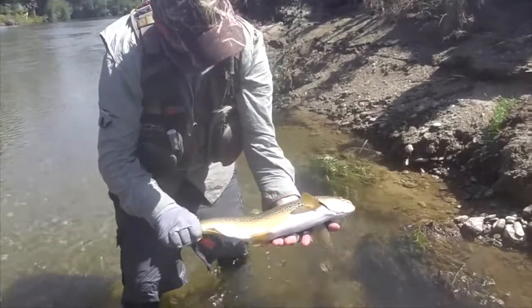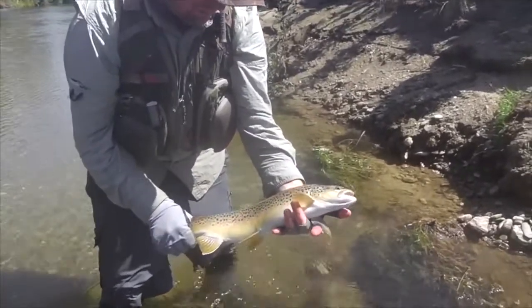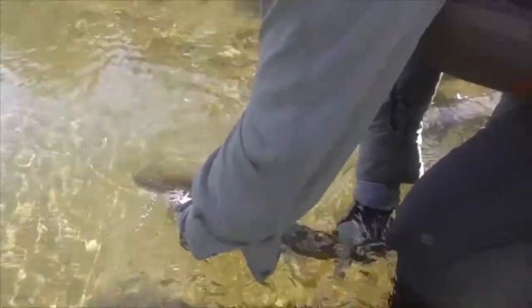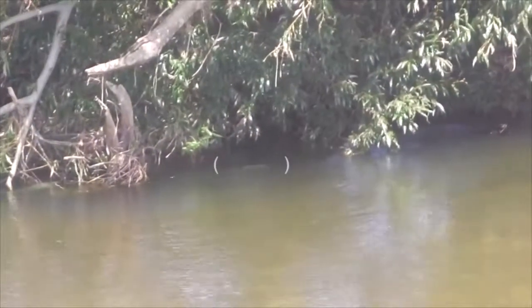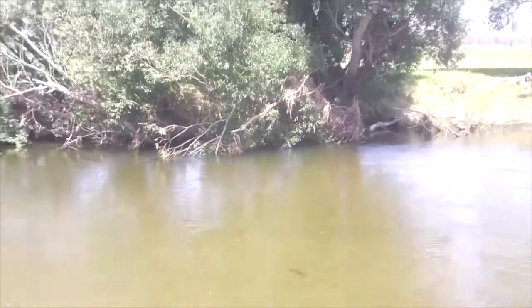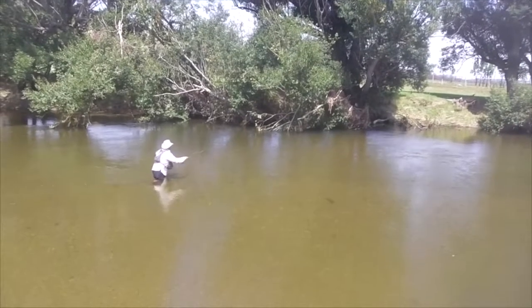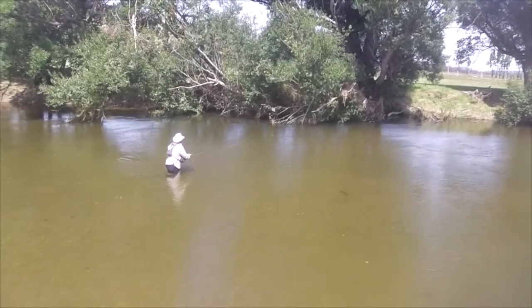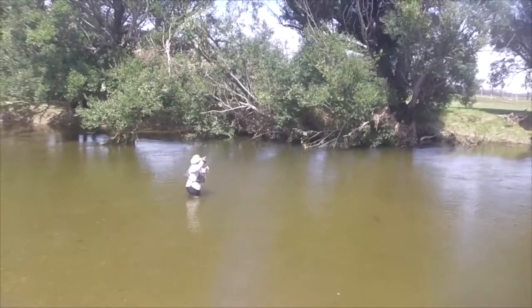Cool. Nice fish. You got some red spots on board. Righto. In back. He's good to go. Good. Nice. Good one, mate.